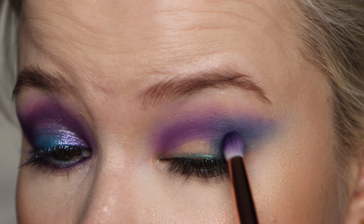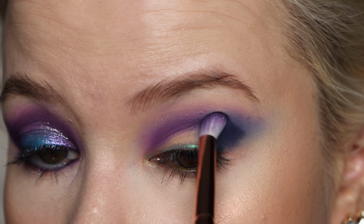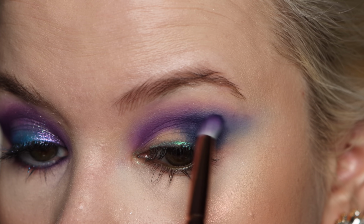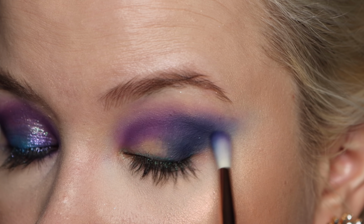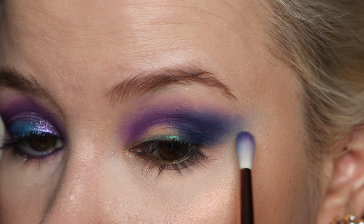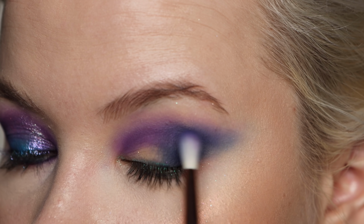So now I'm going back in with Spellbound, and this is when I'm going to really pack it on to get the depth. And I'm going to go back into the smaller brush. I really am liking the smaller brush. I wish they just sold it separately because I don't think I really want to keep buying just the set just for this brush, you know?